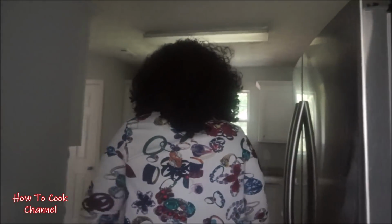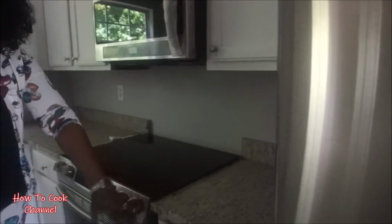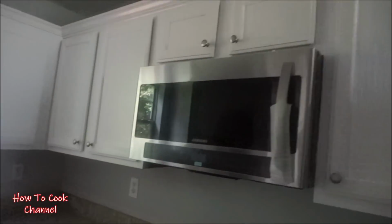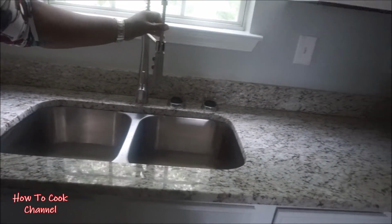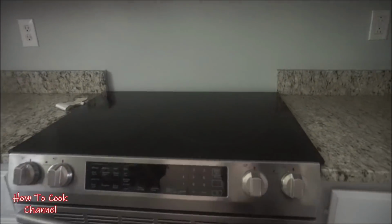Now this is the kitchen. I love the kitchen. I love the stainless steel appliances. I love the granite countertops. This is beautiful. And we are going to get an island in here. I love the space here. I love the sink. This is nice, nicely upgraded. All the appliances are brand new.